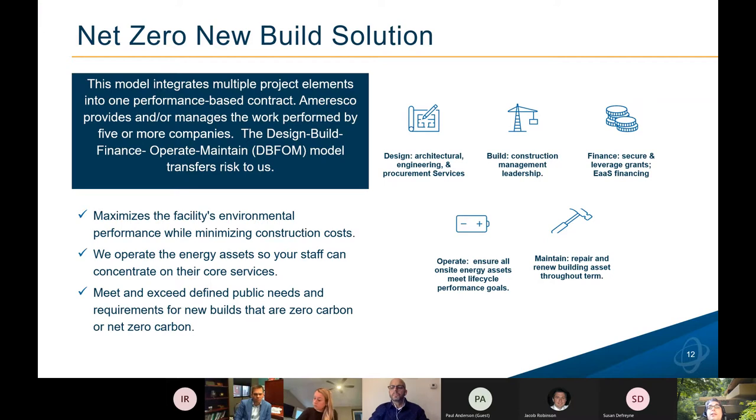And sitting down with the client and its other partners, basically divvy up who does what. Our interest is in the energy and the performance and the sustainability side, but we certainly do have construction management capabilities, and we partner with folks on the design piece. And we are able to project manage the whole package as well, if that's of interest to a particular client. But again, the primary objective is to maximize the efficiency of the building and hopefully arrive at a net zero, zero carbon facility.